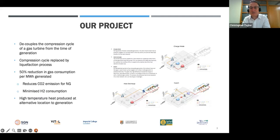What this process allows you to do is to alternate the size between the gas plant, the actual generation plant, and the liquefaction process. So whilst the generator might be working for a reduced number of hours in the year, the actual liquefaction process, which generates the heat, can then be used for an increased number of hours, which makes gathering that heat and using it in useful situations more achievable.